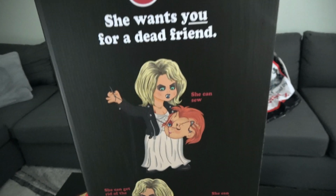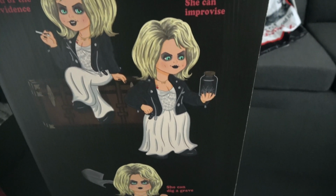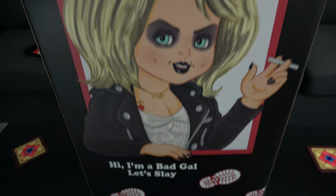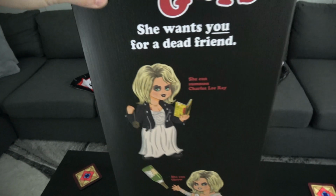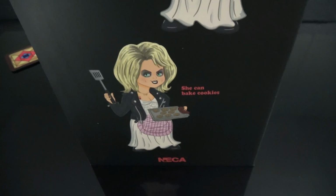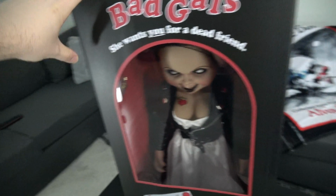Turning this to the side, she can sew, she can get rid of the evidence, she can improvise, and she can dig a grave. Then on the back, we've got some great new artwork of the Tiffany doll, along with the line, "Hi, I'm a bad gal, let's slay." And lastly, flipping around to the left side, she can summon Charles Lee Ray, she can throw, and she can bake cookies. Now, let's finally get her out of her box.